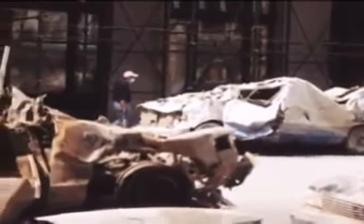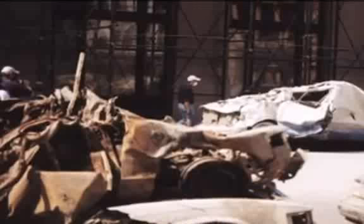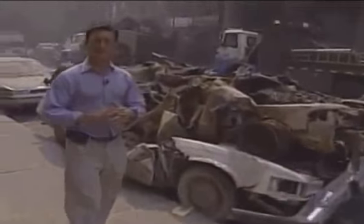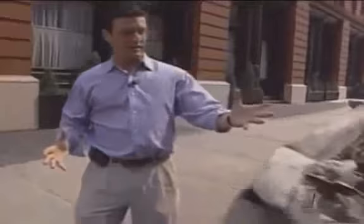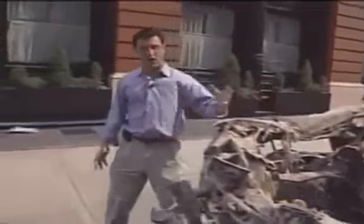This vehicle is sitting on top of this one. Why is it so rusted? This is the day after 9/11. Look at these two cars placed on top of one another. I think when you think about the impact that these planes must have had, it's hard to visualize it because everything melted. But here, at least you have some remnants. You have literally an engine that is melded together with other parts of the car.